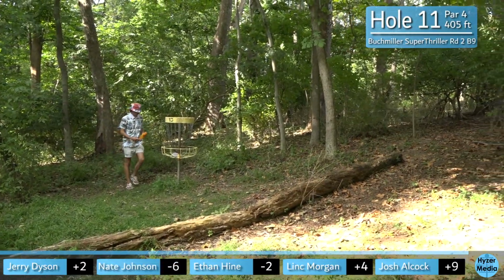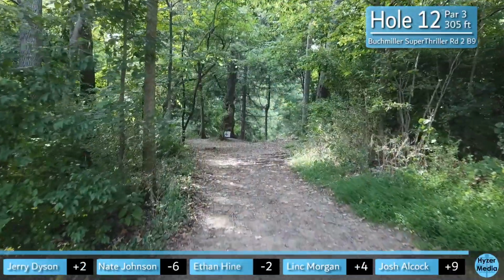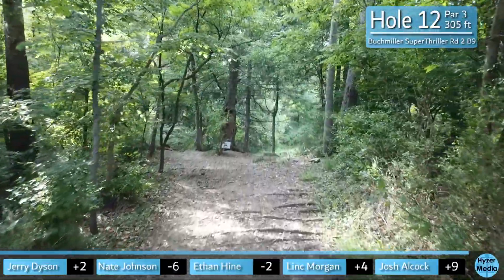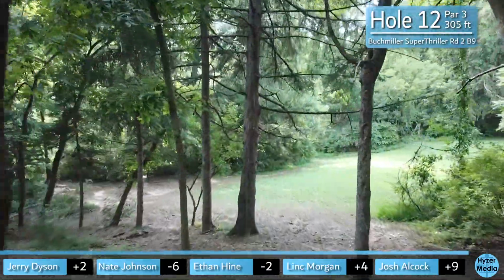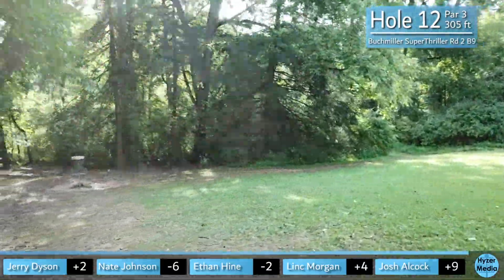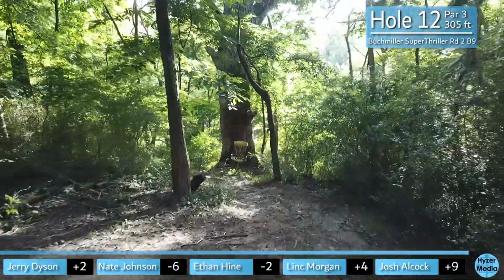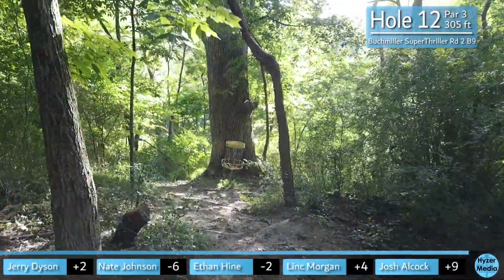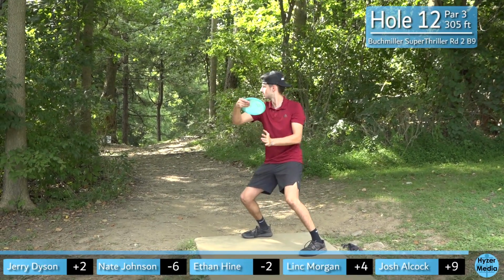It's got to feel good there. Yep, nice bounce back after the bogey on hole 10. Hole 12 is a par 3, 305-foot hole. We have a Mando here in the middle of the fairway. You need to go to the right of this tree. You want to get down to the bottom of this hill and get any action to kind of slide your way down to this basket. Not a lot of danger other than the Mando off the tee. So you're just looking to get down the hillside.